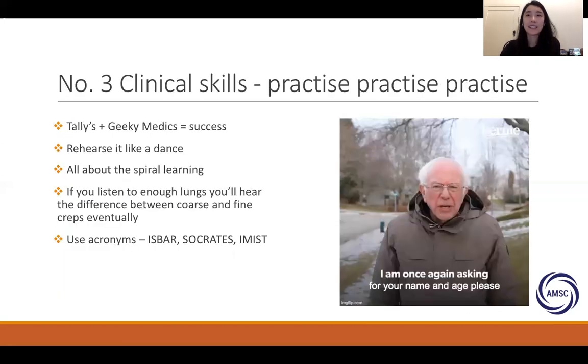Number 3 is about clinical skills, and my advice is just practice. Use Talley as a textbook, use Geeky Medics, and just rehearse it like a dance. In my first years, often I'd be doing things but not really understanding the why of doing things. But sometimes you just have to fake it till you make it. It's about the spiral learning. You initially just do things, but then eventually it'll click.